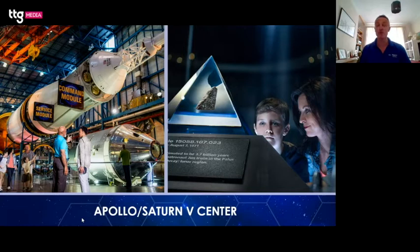So this rocket would have flown, but the astronaut program was cut in the early 70s. So this is a real Saturn V rocket. Sitting underneath it is absolutely amazing. On the right, you see a piece of the moon, which you can touch.